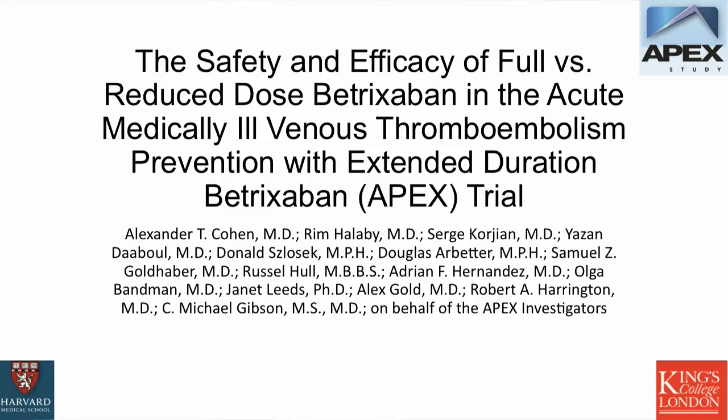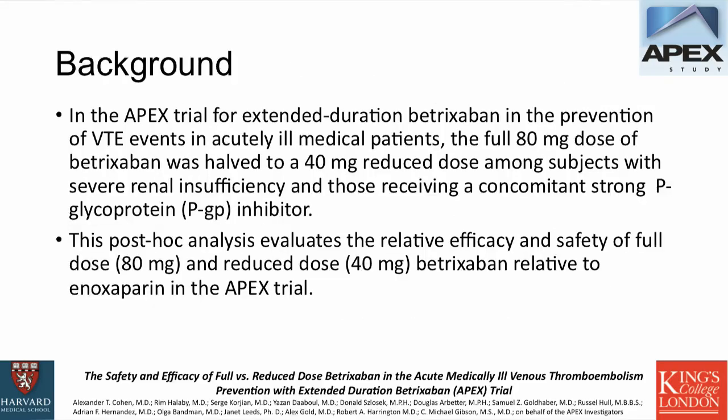Late-breaking news on full dose versus reduced dose Betrixaban and the associated pharmacologic data. This is a very important analysis of APEX because, to focus it for you, the full dose, which was 80 milligrams, was successful, and the 40 milligram dose, which was provided to patients who are at risk of drug accumulation, failed.